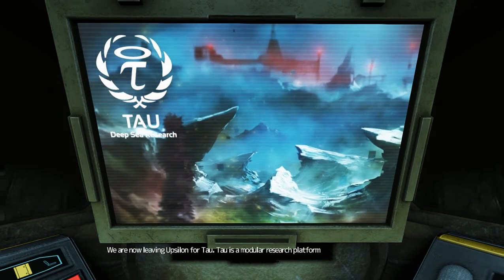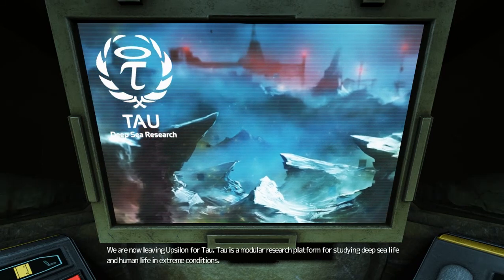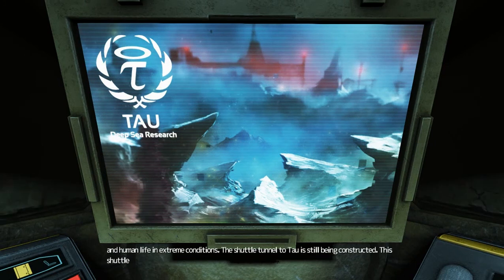Tau is a modular research platform for studying deep sea life and human life in extreme conditions. The shuttle tunnel to Tau is still being constructed. This shuttle will stop at Omicron. Please use the climber at Omicron to reach Tau.